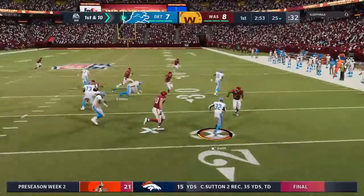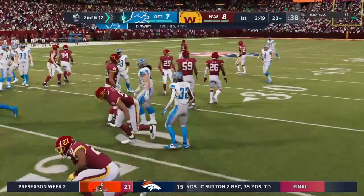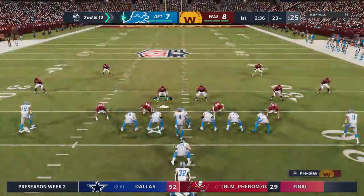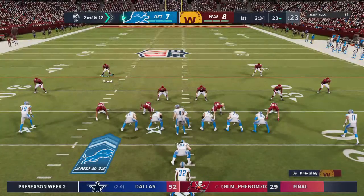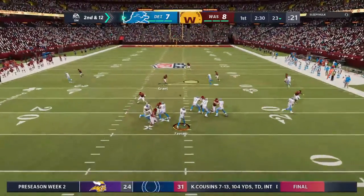On the ground, it's Swift to start the drive. And he will lose yardage here back at the 23-yard line. 2 yards the loss, 2nd and 12. First play of the drive goes the wrong way. Here's 2nd and 12. Sometimes I think cornerbacks can benefit from the fact that quarterbacks might just forget it.